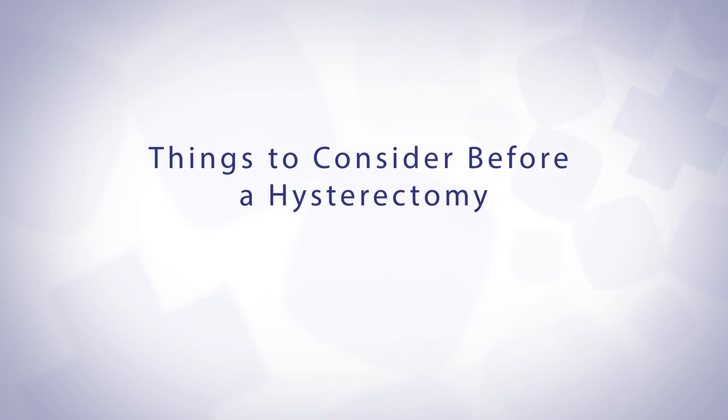Women should know that a hysterectomy is a major surgery. So there are risks associated with surgery, risks of bleeding and infection. Depending on the patient's medical history, those risks can be sometimes greater than a woman who's otherwise healthy. So surgery, of course, is not something that women should go into lightly, but the risks are fewer and recovery times are better now that we have these minimally invasive options for people.